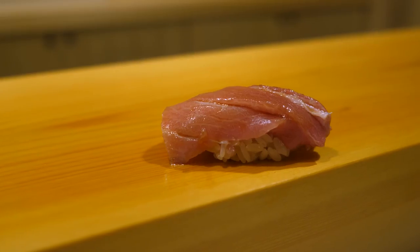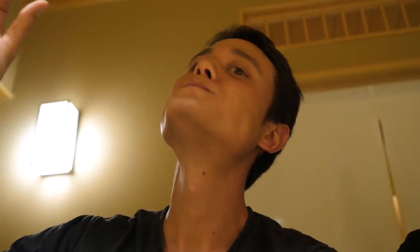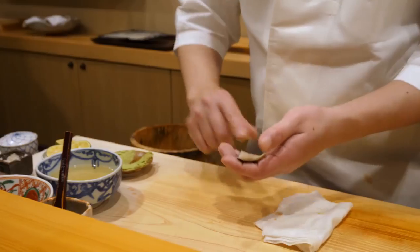So far everything has been exceptional, but this is one bite that I've been waiting for. It is the otoro, the fatty tuna belly, and to me it almost looks like scales, because it's so fatty that it's almost starting to fall apart. That's one of the best things you could possibly stick in your mouth. It just dissolves. Just insane.